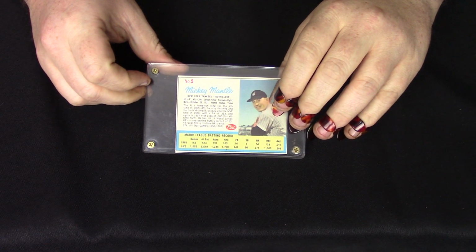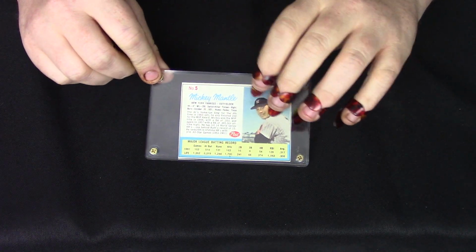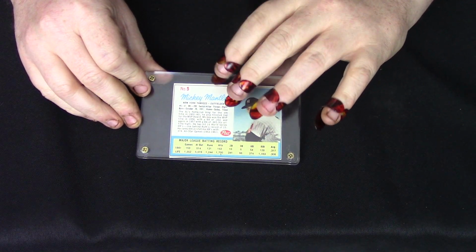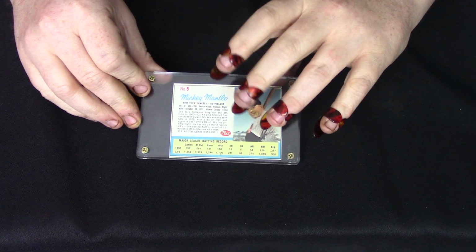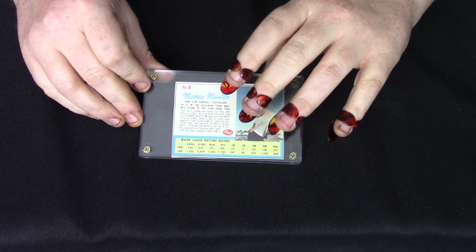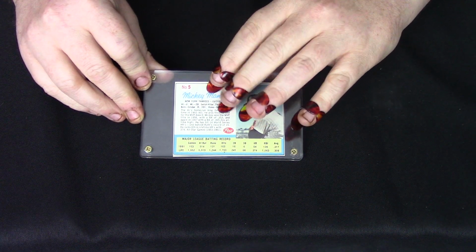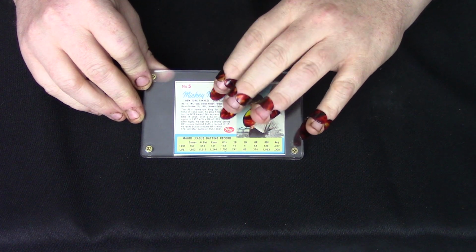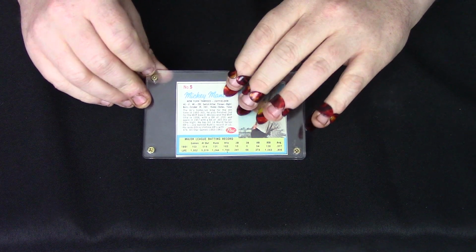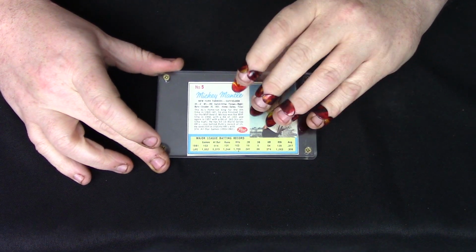Next card is a 1962 Post Mickey Mantle. These cards came on the back of boxes of cereal. You would cut them out and there would be the card. And they made them for a couple, 3 years. They're quite a large set. If you try to complete the set, there are 200 different ones.